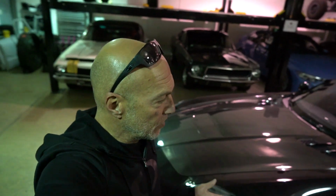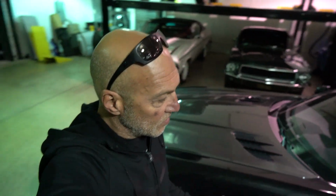All right, man, that's it for this 2015 SLS Final Edition. What a beautiful car. The styling on this car, I think, is just gorgeous. The rear view, it's so wide in the back. The cockpit sits so far back. The design cues on this with all the carbon accent pieces, it's just an extraordinary car.